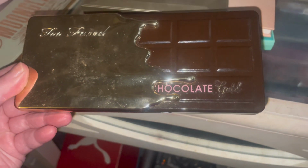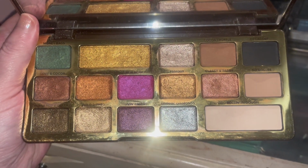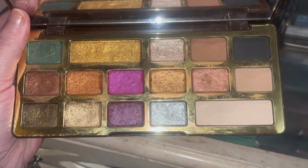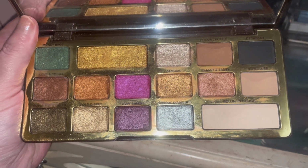The Too Faced Chocolate Gold. Or I did really, really like it. I just need to see how they perform and see if I'm going to use it. You know, if I'm not going to use it, then I may as well pass it on.